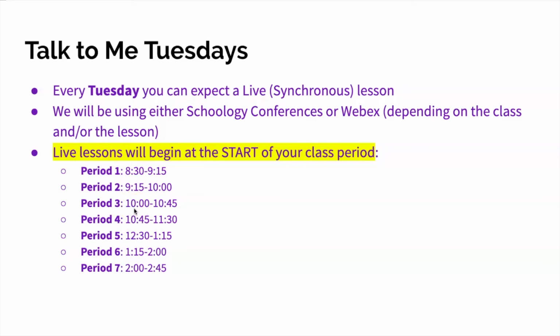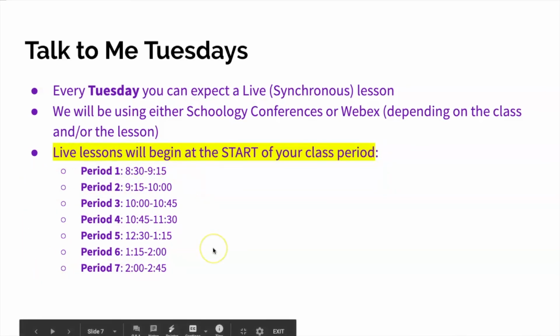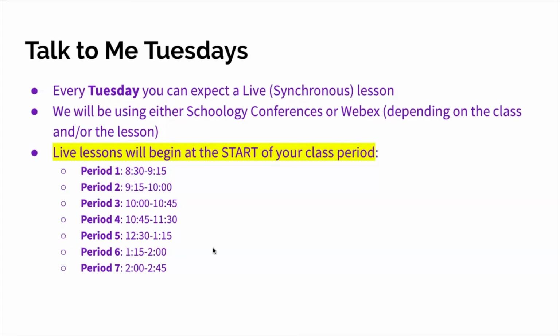Lessons may not take 45 total minutes, but I'm giving us that whole class period to get logged in and make sure everyone is able to hear each other and see each other. If you have extra questions after the meeting, I'll give some time at the end as well. But then the next class will again start at the beginning of that time period. This schedule will be very helpful for your live lessons in my class and in other classes as well.